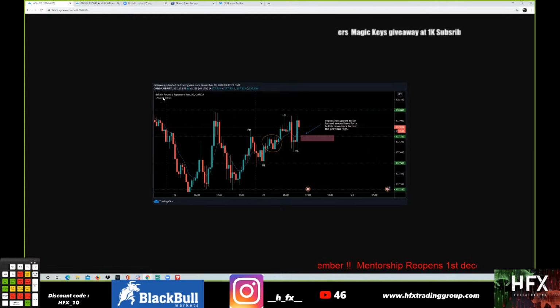Okay, Japanese yen, 30-minute time frame. So you're looking at that as a higher high, higher high. Expecting support to be formed around here for a bullish move back to test the previous high. So I suppose you got in some buys over there. Makes sense the way you're looking at the chart. Yeah, I don't think you need to worry about this as structure. I think you need to worry about it as price action.